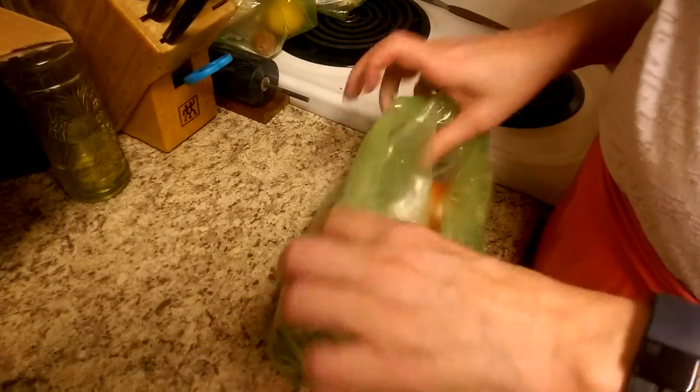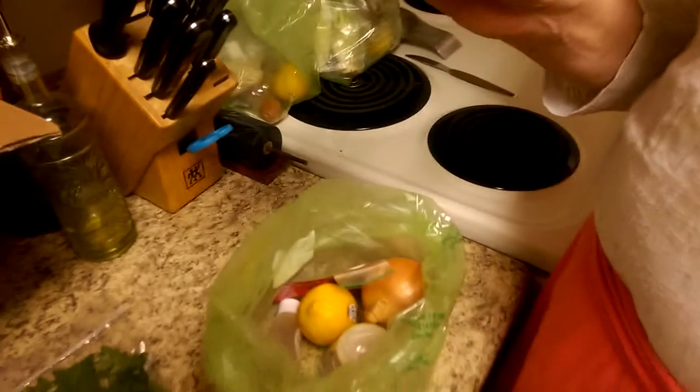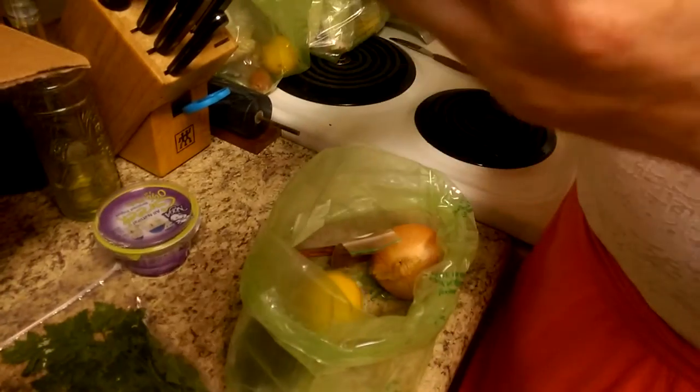I love tahini. All right, we have more parsley. We have some all-natural Greek strained yogurt, which is actually kind of good. I'm really thrilled to see that because most of the Greek yogurts that I see in the grocery store are actually thickened with additional agents like pectin and stuff. Traditional Greek yogurt is actually not. It is filtered and strained through cheesecloth to make it thicker and give it that heavier, creamier consistency. So, the sorry food lecture. I didn't know that.